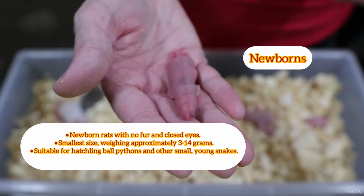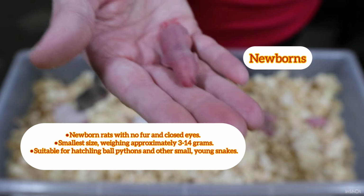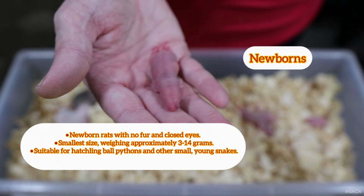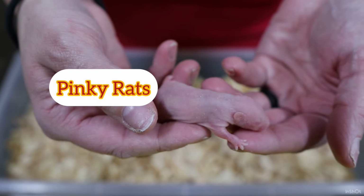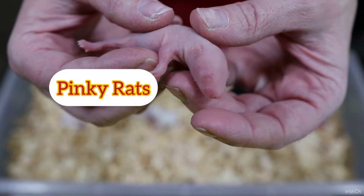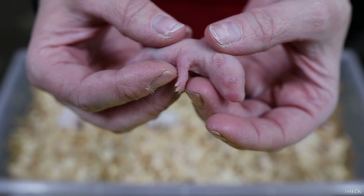I know, I'm sorry. He squeaked at me. But they are incredibly small. Like I said, this guy weighs anywhere from about 3 to 5 grams. The fuzz is starting to show. Their eyes are really still closed, so you can see they still aren't completely formed there.